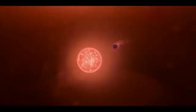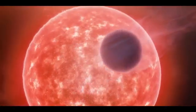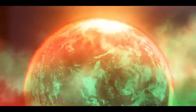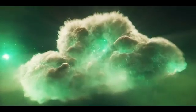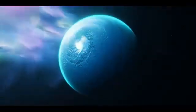Worlds of burning ice, planets hotter than stars, with clouds made of metal, zombie worlds born from the ashes of dead ones. And hundreds of billions more are waiting for us in our galaxy alone.